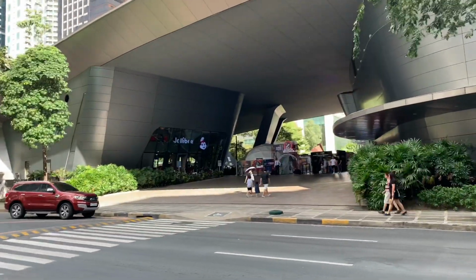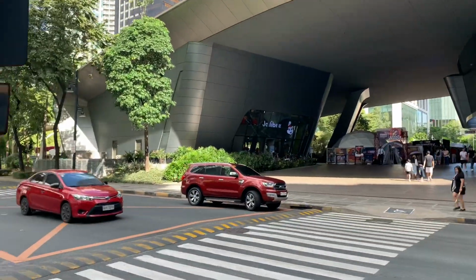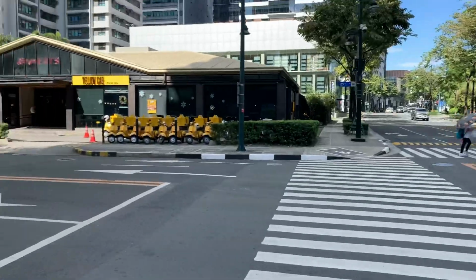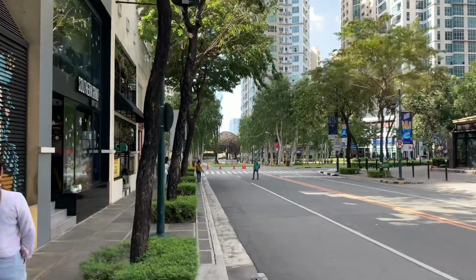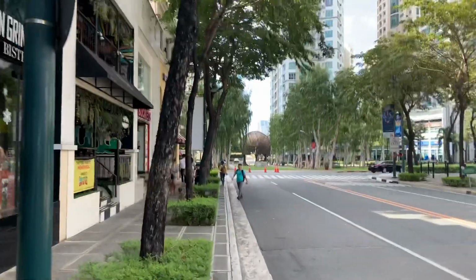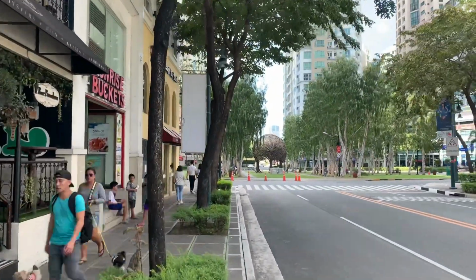I want to show you that now. Burgos Circle on 29th Street. It's right here. There's a park in the middle of the circle, and there are condominium towers surrounding the circle. And on the circle they have cafes and restaurants. What else is new, right? In the Philippines.